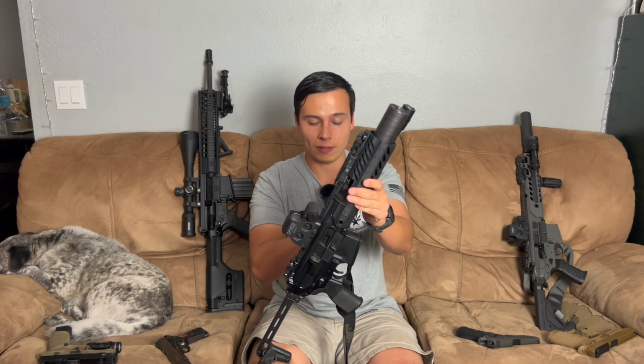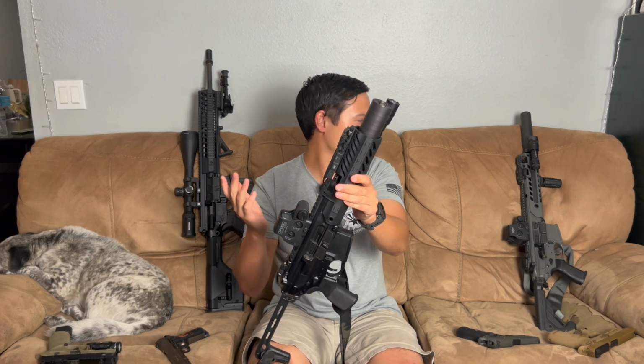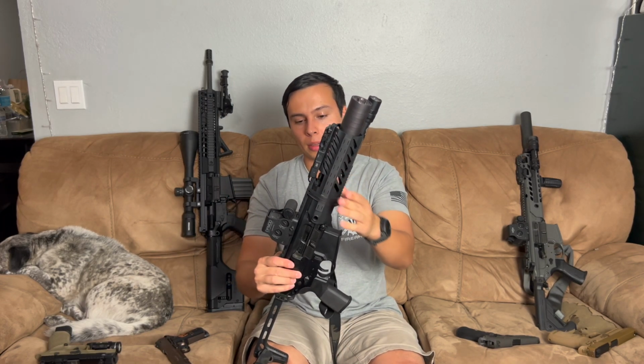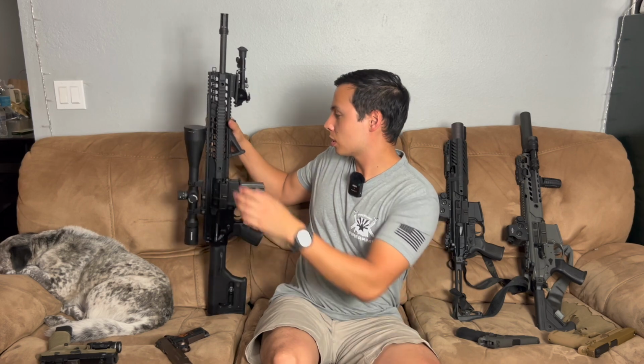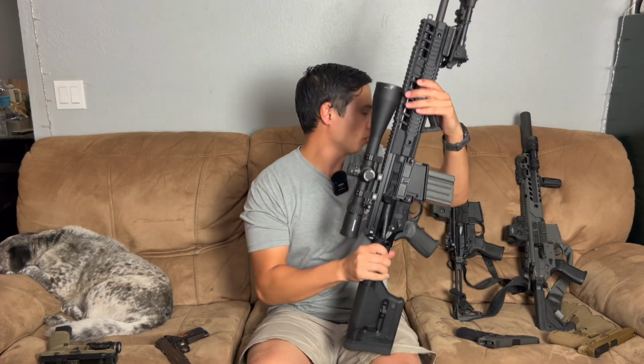But yeah, so far I'm very happy with my 2 MCXs. These were both factory SBRs. I think they're around 2017-ish era, but I don't exactly know on those. So that's my Rattler and 300 blackout. And then the last gun I have to show you guys was my very first Sig rifle. It was definitely before all these.